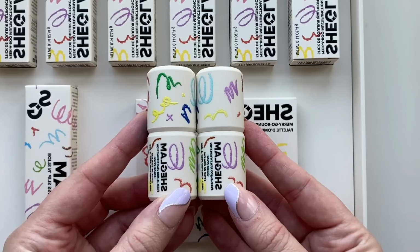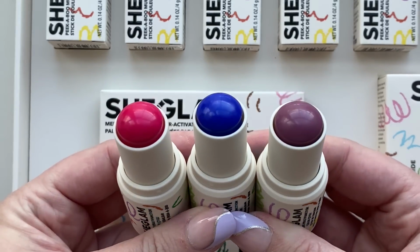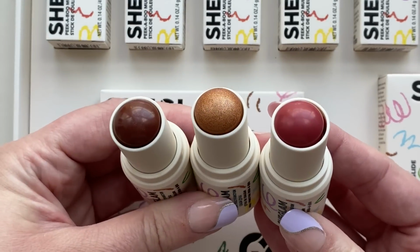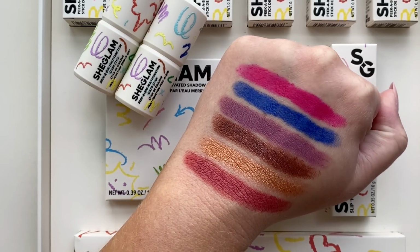So for blush, I'm gonna be using one of the new products in the Playground collection. This is the Welcome to Our Playground Multifunction Color Stick, and this retails for $4.99. Now these come in matte and shimmer finishes. The packaging is absolutely adorable. There's 6 different shades, so I'll swatch a couple. This is Saturn Return, super creamy and blendable.